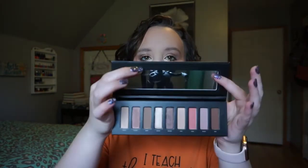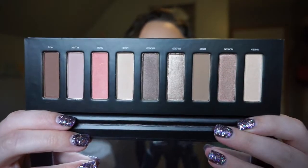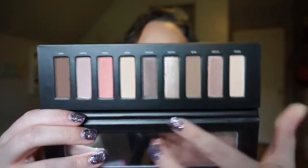So it does come with a mirror, and here are the shades. I have not swatched this or anything. I just think this looks like a good neutral palette. I really like these colors right here. I can always use a good brow bone shade, crease shade, whatever. So I guess I can swatch these for you. Okay, where should I do this? I guess we're gonna do it down my wrist or my arm because I won't have enough room.